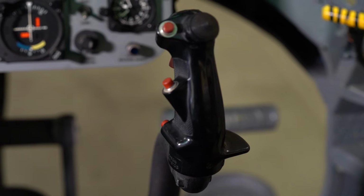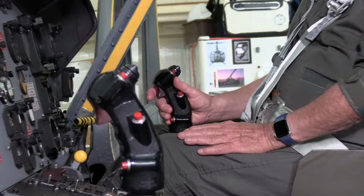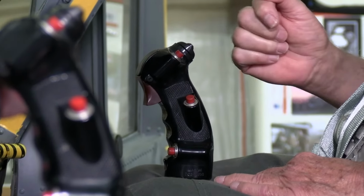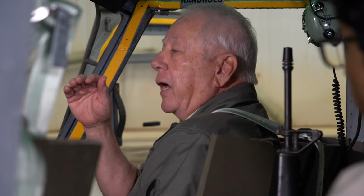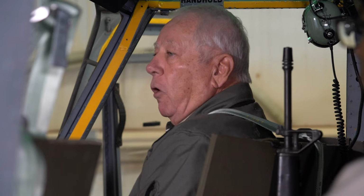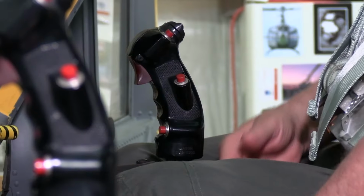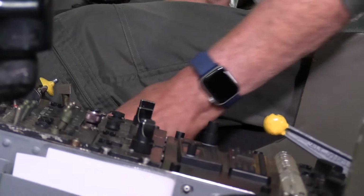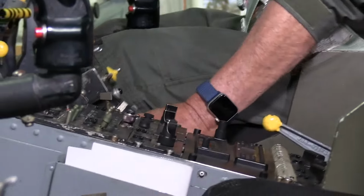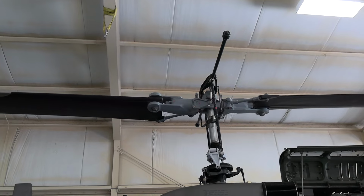You have 3 primary flight controls. You have this, it's called the cyclic. This allows you to move the aircraft left, right, forward, and rear by adjusting the pitch at a point in the rotation. In order to increase the overall lift and make the aircraft go up, you have this, which is called the collective pitch adjustment. And you pull up on this, it increases the pitch in the blades. And as the pitch increases, you get more lift and the aircraft comes up.